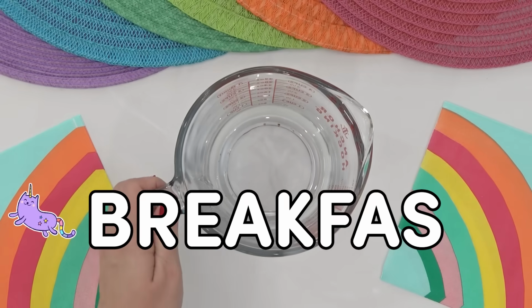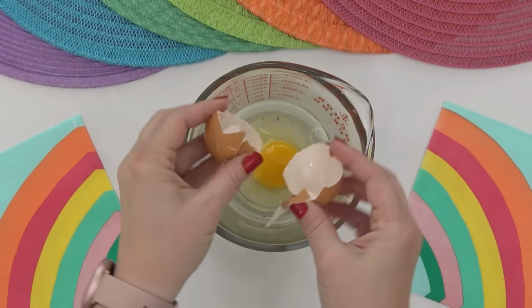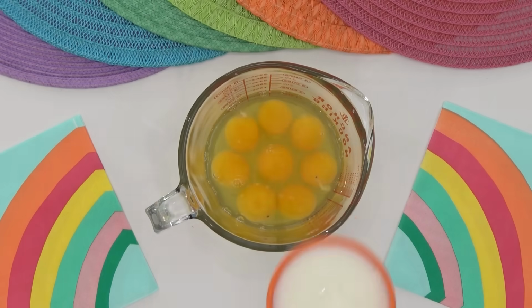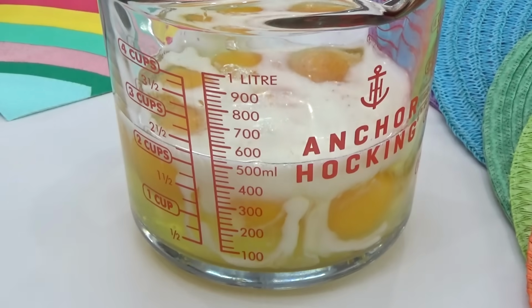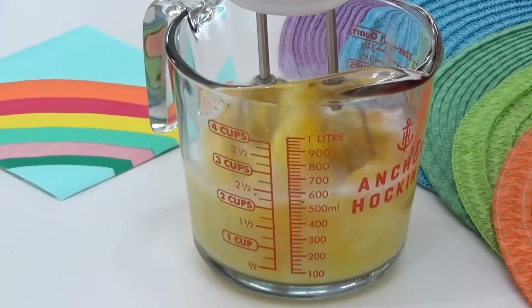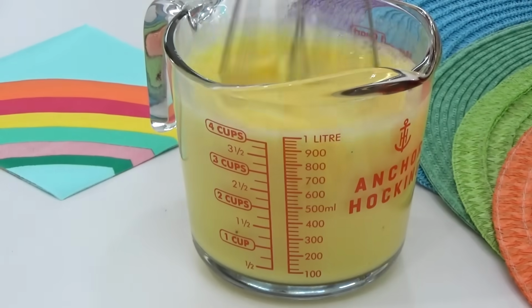Okay, so for breakfast, I'm gonna start by making some rainbow egg muffin cups. For this, I'm gonna start with 8 eggs. To this, I'm going to be adding about half a cup of milk, then about a teaspoon of salt and a 1/4 teaspoon of pepper. Now I'm going to blend this all together really well because I want these egg muffin cups to be nice and airy and fluffy like the ones at Starbucks.